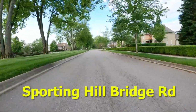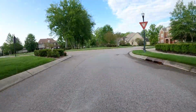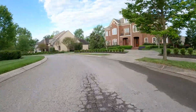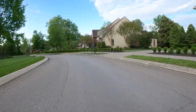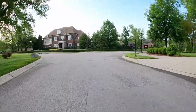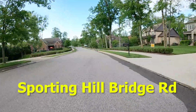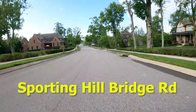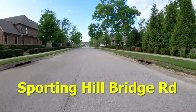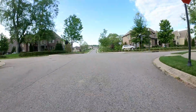Here we are back on Sporting Hill Bridge Road. And then also, the neighborhood is literally right next to Thompson Station Elementary and Thompson Station Middle School. And that is a huge plus for families with children. You can either have your kids walk to school, ride their bikes, you can jump on your golf cart and take them to school. So it's really convenient for parents. And, you know, when time's limited and you're living a busy life, it's nice to not have to drive too far to either drop off or pick your kids up from school.